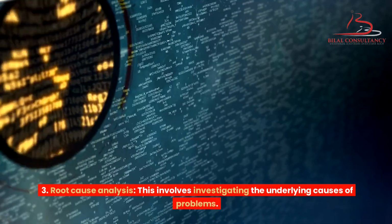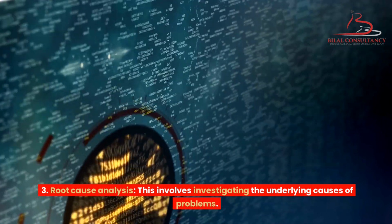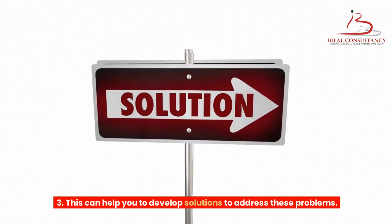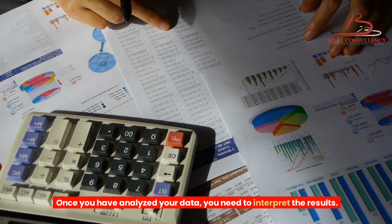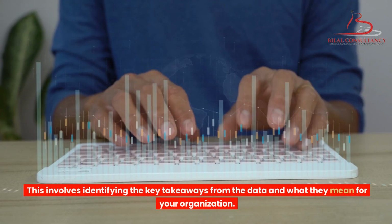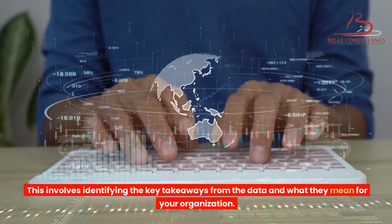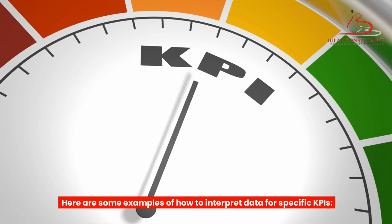3. Root cause analysis. This involves investigating the underlying causes of problems. This can help you to develop solutions to address these problems. Once you have analyzed your data, you need to interpret the results. This involves identifying the key takeaways from the data and what they mean for your organization. Here are some examples of how to interpret data for specific KPIs.